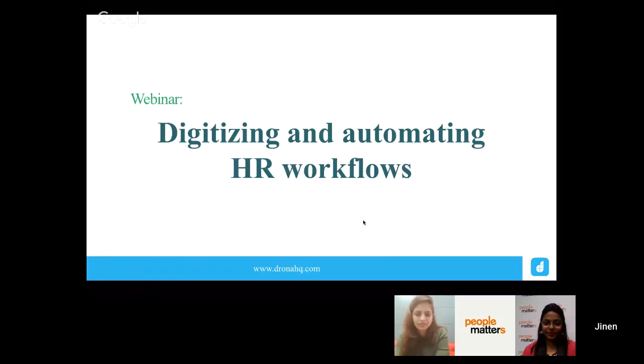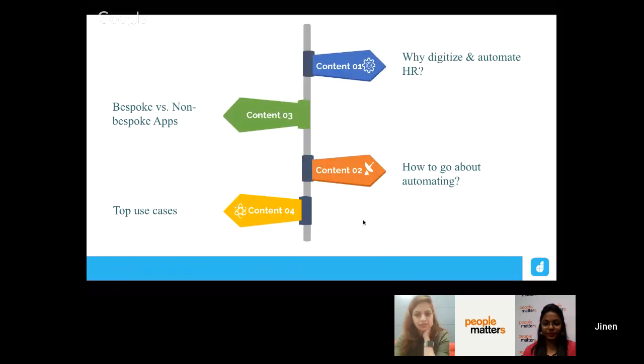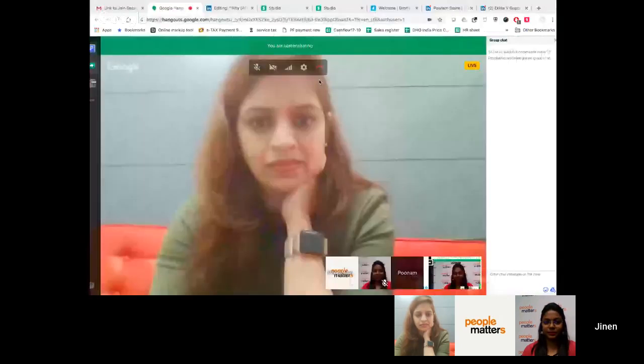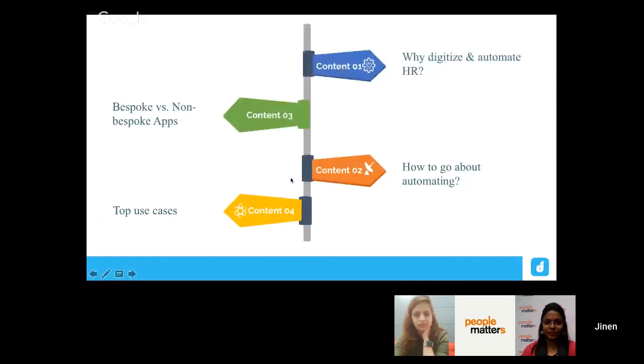Digitizing and automating HR workflows is the topic that we are talking about. And in context to that, we have prepared quite an interesting agenda, which is going to talk about why you should go the route of digitizing and automating your current HR workflows and processes.